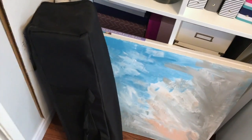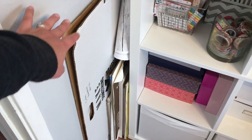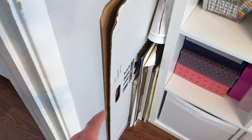Then right here, because I haven't figured out a good way to store things yet, this is my lighting kit. And here's a canvas that I'm working on to decorate my bedroom. Over here has my big portfolio, my Instagram backdrop, and a bunch of my big paper pads like newsprint, watercolor paper, all those things are all over here.